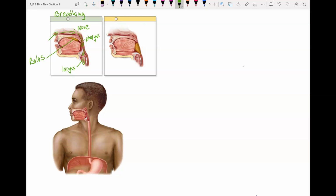Notice that during this time, the uvula is down, and the epiglottis is up. Also, when you're breathing, the esophageal sphincters are closed. So you have an upper esophageal sphincter, it is closed while breathing in order to keep air out of your stomach.